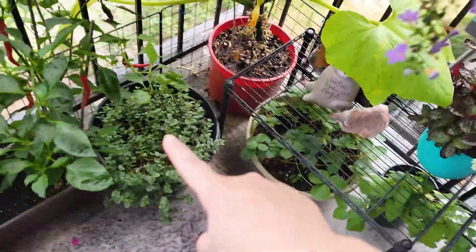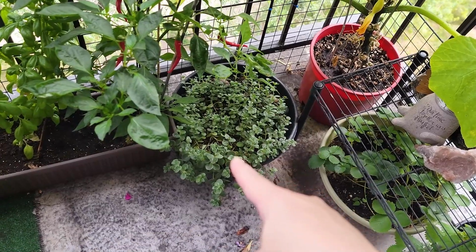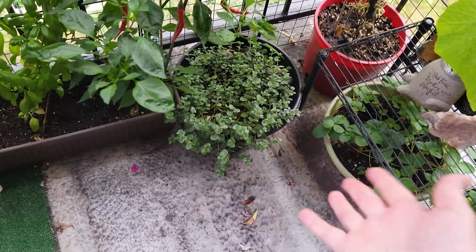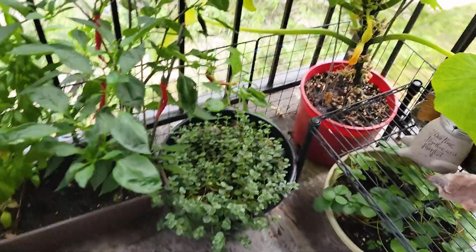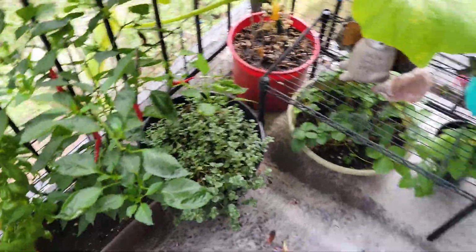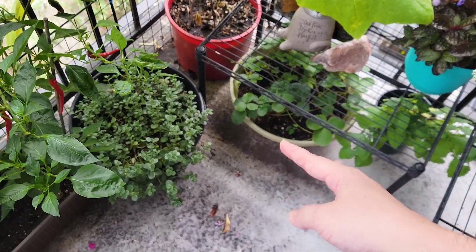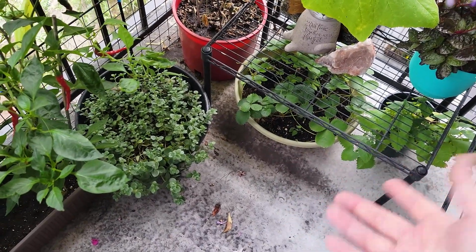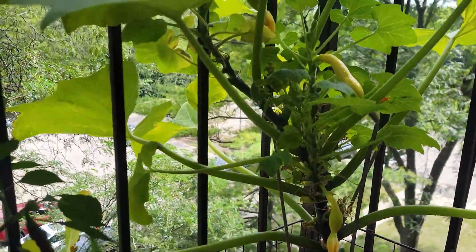Down here was a bowl of different succulents, and they all died. And then this one took over as the winner. And then I was like, well, okay, let's just keep you in here for now because you're just happy and you're thriving. Then over here we have the strawberry plants, but these strawberries aren't the best because they're more so like decorative strawberries.